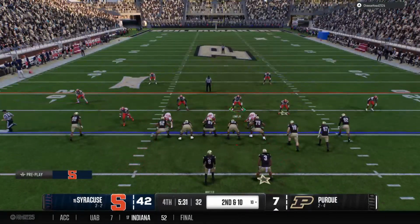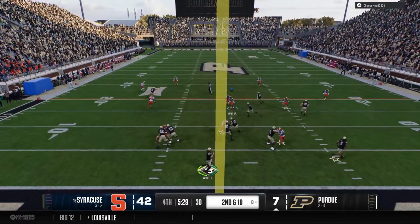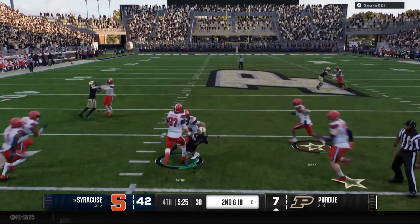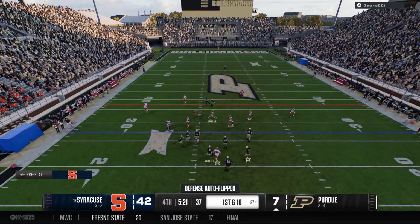2nd and 10 from their own 10. Misfired on the last play. They'll go back to the air. He'll try to do it himself. And he scoots his way to the first down and then slides to avoid the hit.